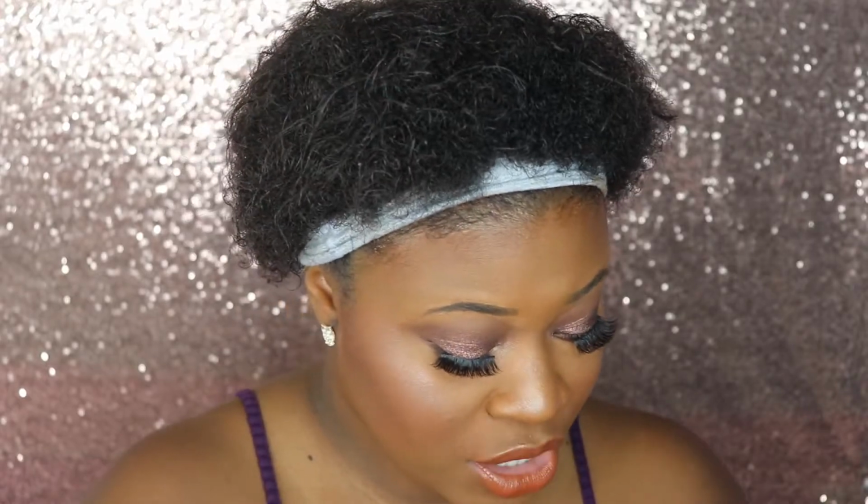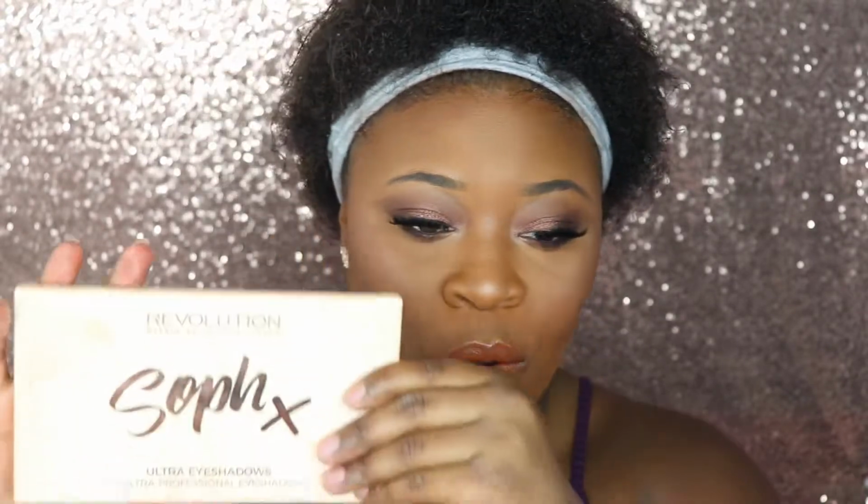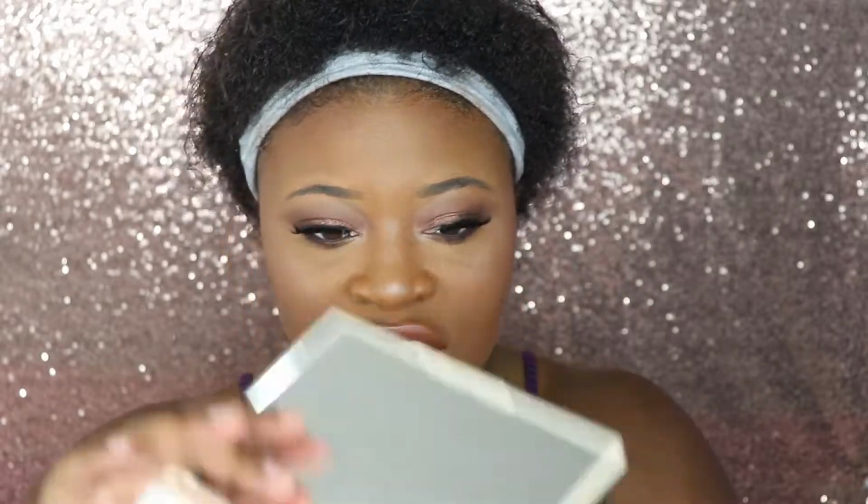So let's get started. We're going to start first with some eyeshadow palettes that I picked up. All these palettes are drugstore palettes. They're all under $20. Yeah, they're just all really affordable. So the first one that I've really been liking and recommend is the So X Makeup Revolution palette. This one I think was $15, and it is huge.